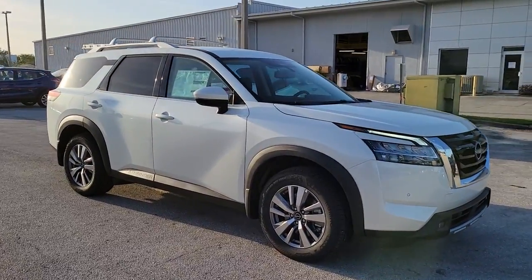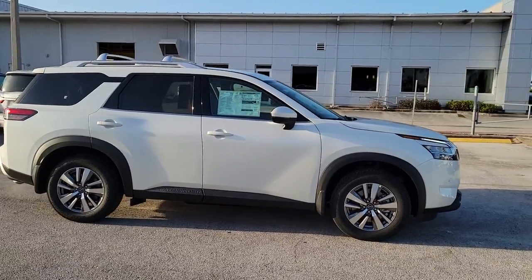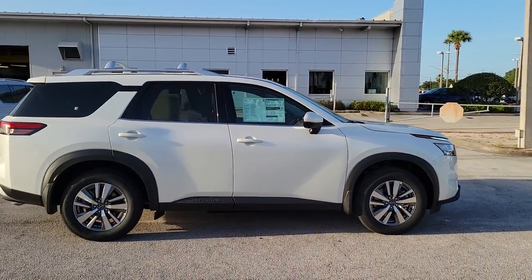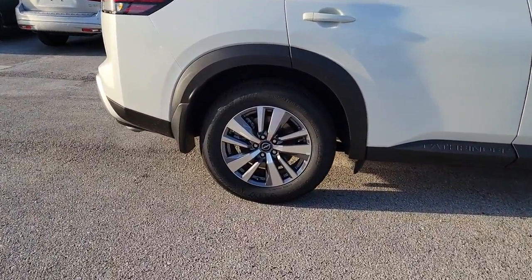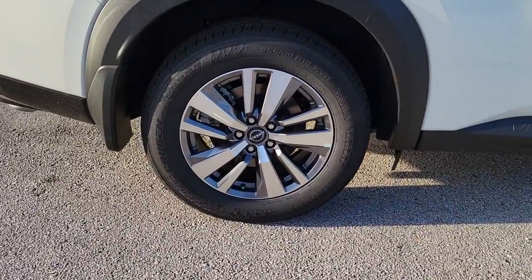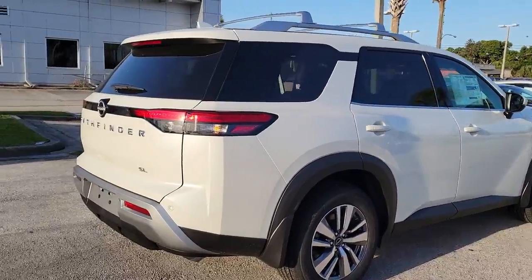Get a feel for the 2022 Nissan Pathfinder. Rise to the challenge in style in this handsome Pathfinder. This three-row SUV offers standard driver assist safety features, impressive towing ability, thoughtful family-focused amenities, and a smooth, quiet ride.